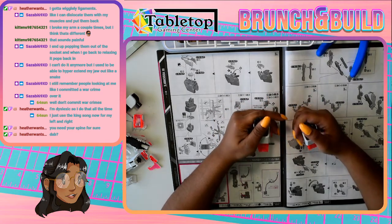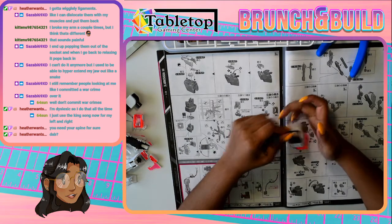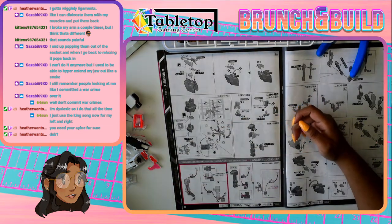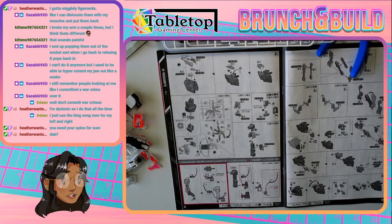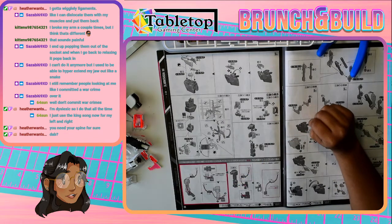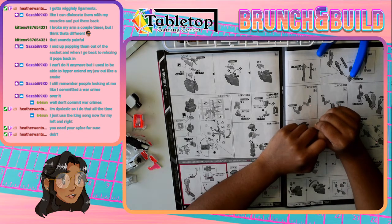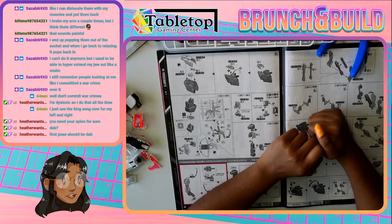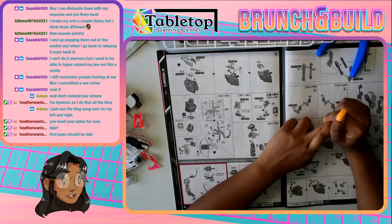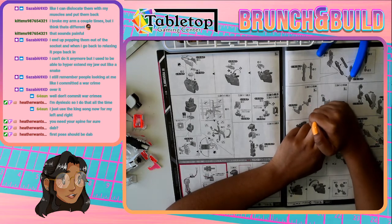Oh yeah. Once his arms are put together, he can definitely dab. He's got enough arms to do that. The problem is that his arms are in many, many little pieces that need to be put together. But yeah, he's got two hands now. He can clap, he can dab, he can hold hands with himself. He can do anything. The first pose will be dabbing. That'll be a lot of fun.